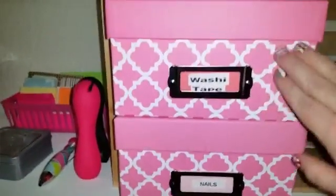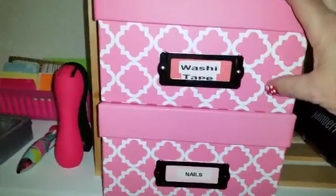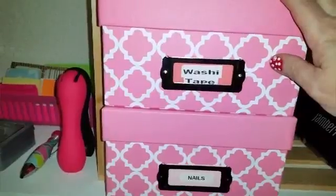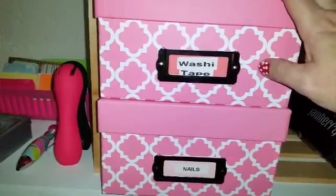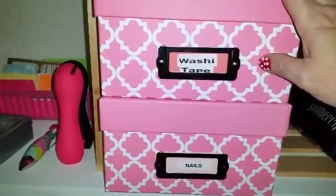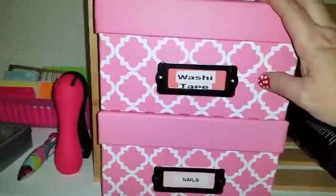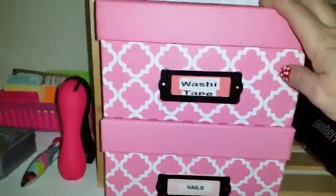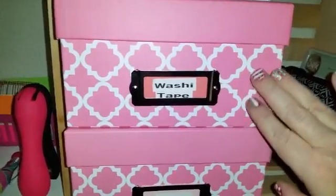This thing is now pretty much full with washi tape, so I think I might have to go through and just take out the holiday ones. I'm not going to be using the Halloween ones until next Halloween. The Christmas ones, I won't be using those either, so I think I'm going to come up with a box that's just for seasonal washi too.